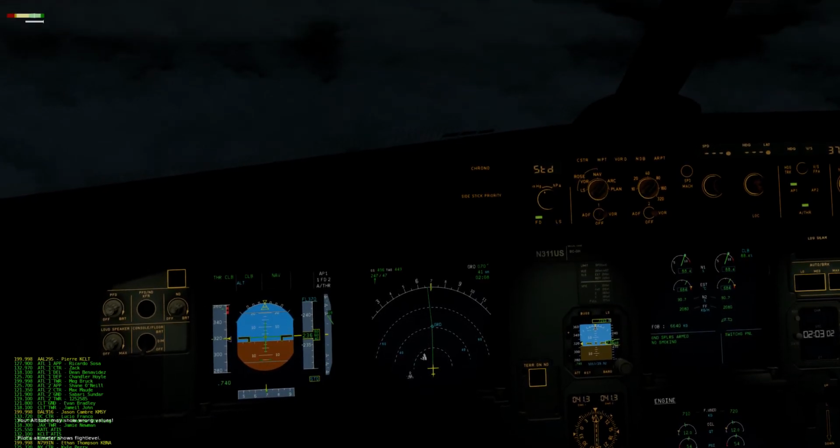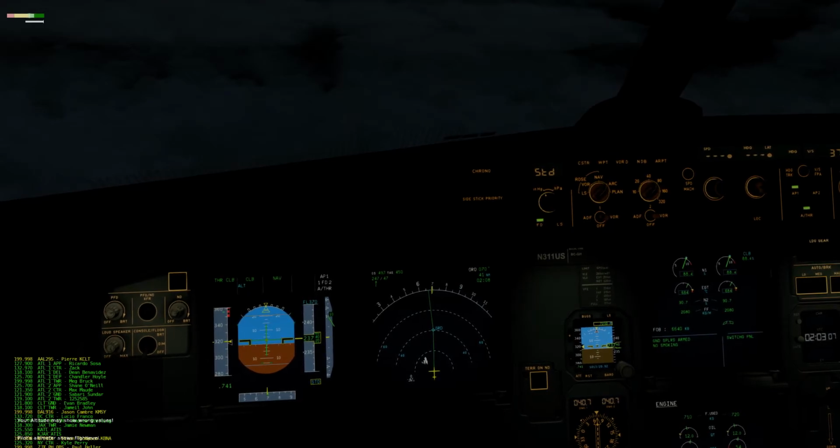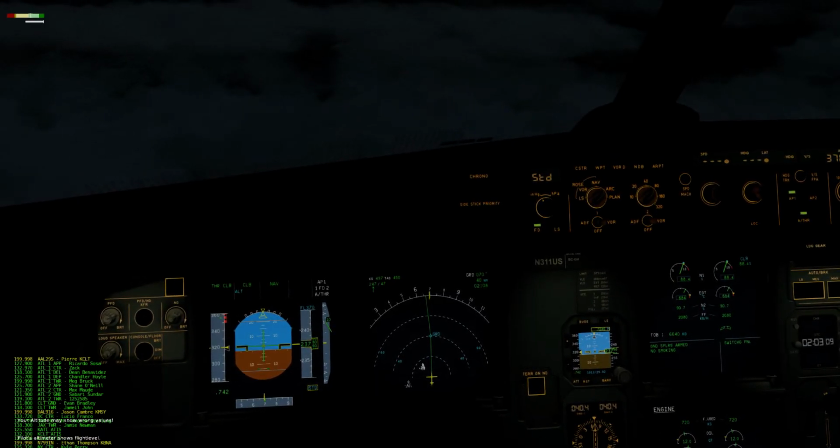Giant 2994, leave my space to the north. Indy Center offline. Radar service terminated. Frequency change. Bye bye. Over to Unicom, thanks to the ATC, Giant 2994, good night.